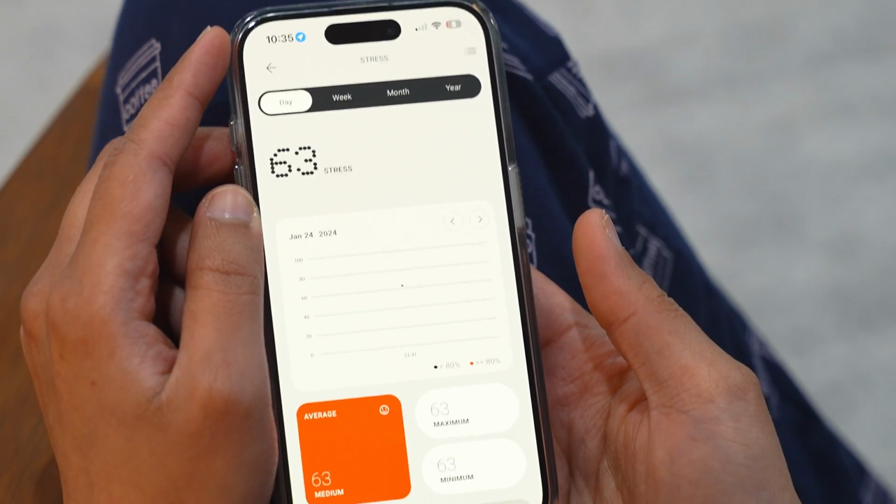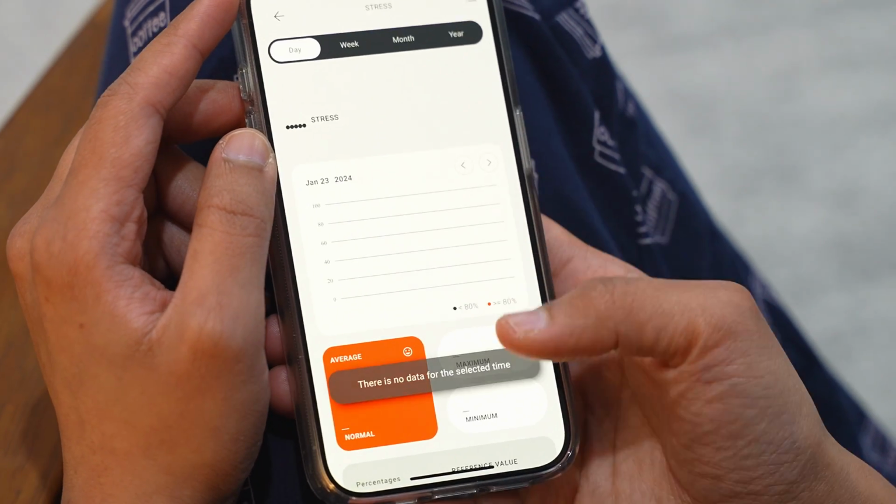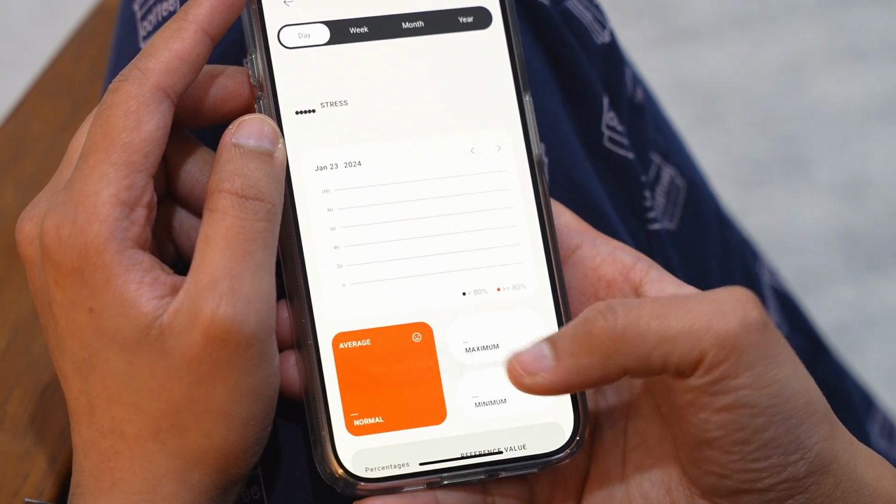The stress tracking is a little wacky though. I do not know what this number really represents, and it has gone up while I do some activity or even while sleeping. Hopefully it will be updated through software.